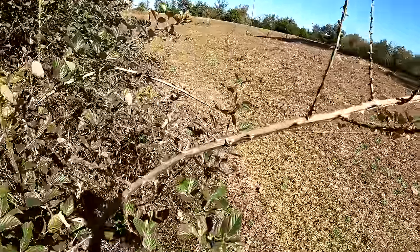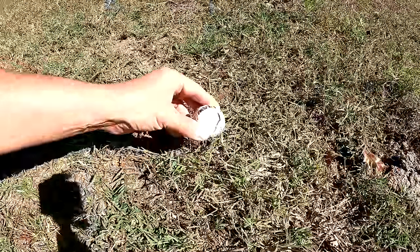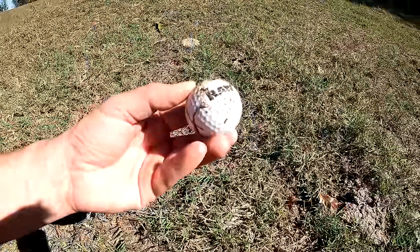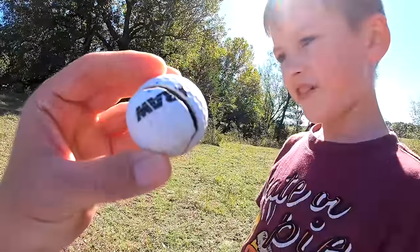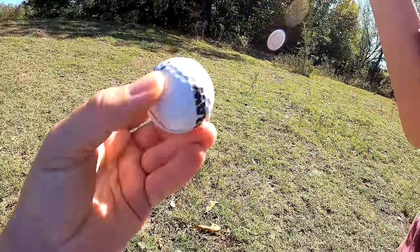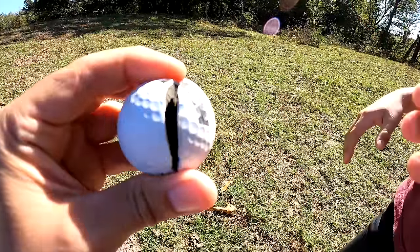Oh, do not get close. Look at those thorns, Evan. What is this? I found a snake egg. Wait, no. It's not a snake egg. What is that? It's a golf ball. What's a golf ball doing down here? I don't know. Used to be golf course. You sure that's not an egg? It's not an egg.